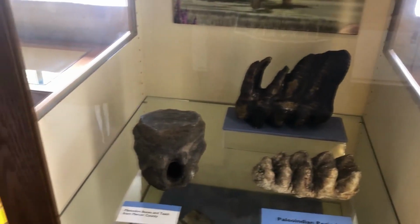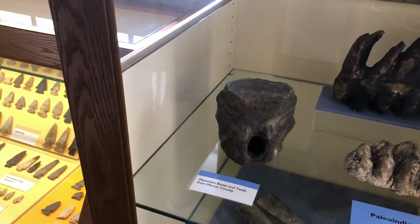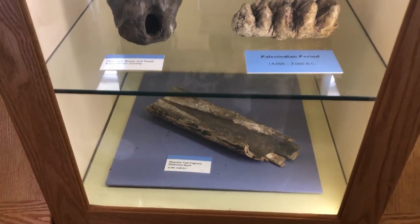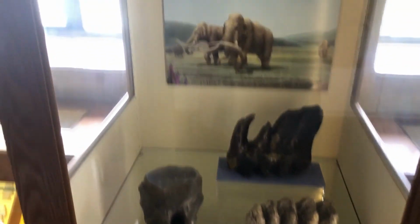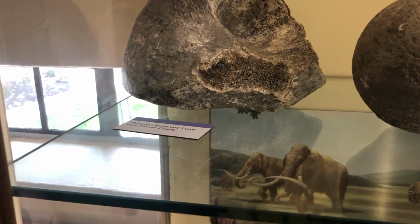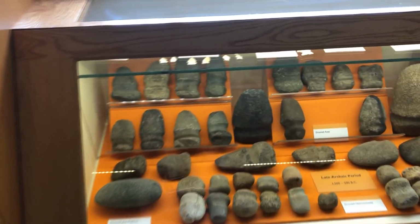So this must be from mammoth or mastodon. Mastodon bones and teeth from Mercer County. Mastodon tusk fragments. This is a mastodon bone and teeth from Mercer County. Here we have a bunch of axe heads.